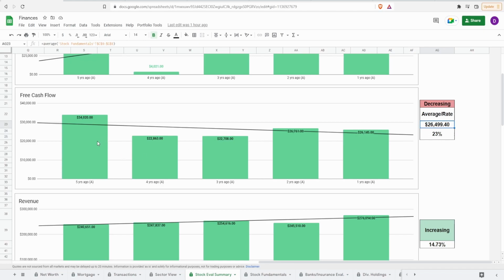Now, what's interesting here is that if you were to just take away this 5-year ago number, this is essentially an increasing stock, right? It will go from 22.8 to 26. However, because of this 5 years ago number, it is skewing the entire aggregate down, even the trend line as well. But remember what cash flow is. It is cash from operations less your capital expenditures.